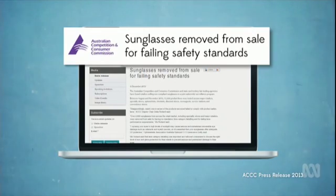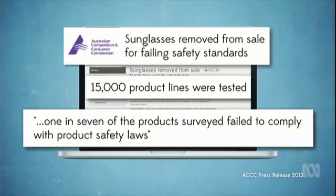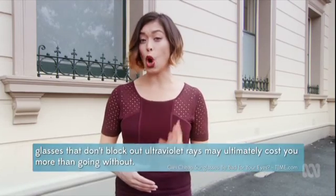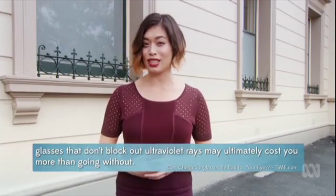But they don't. A 2013 ACCC survey of 15,000 models found that 1 in 7 pairs of sunglasses did not comply with safety standards. And that can be a problem because sunglasses with no UV protection can actually do your eyes more harm than wearing no sunnies at all.